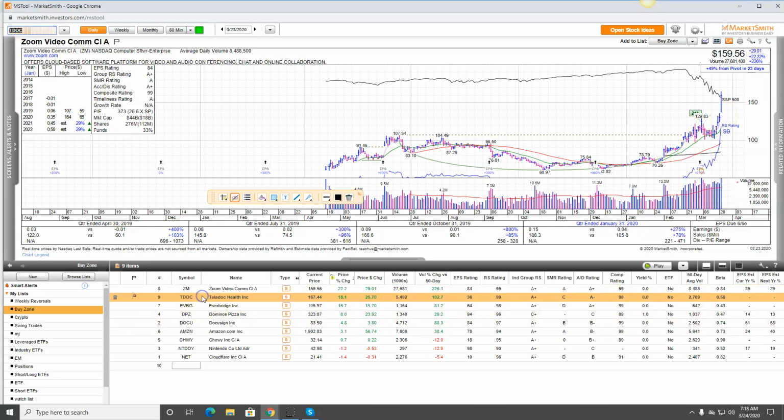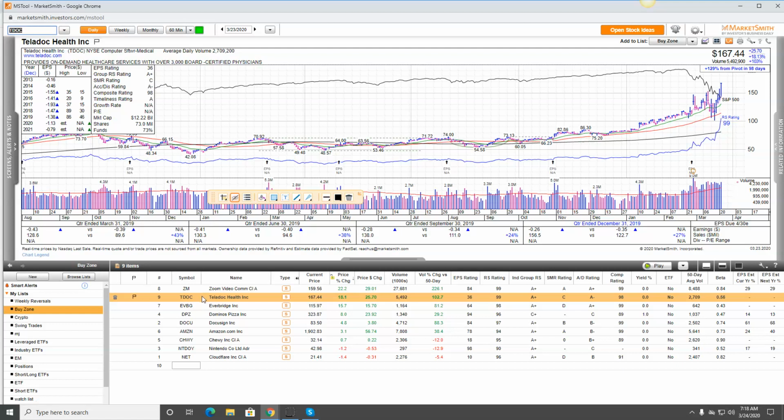Teladoc Health provides on-demand healthcare services through over 3,000 physicians. Again, I think this one is a little bit extended.